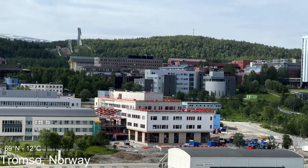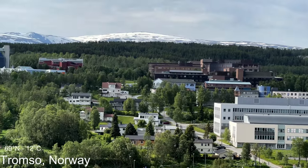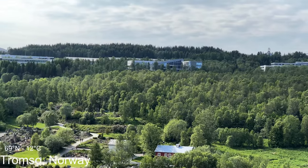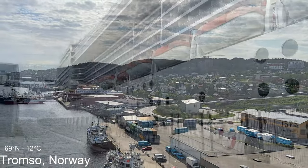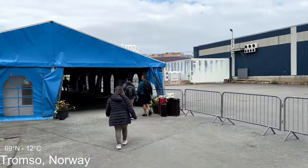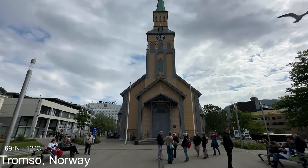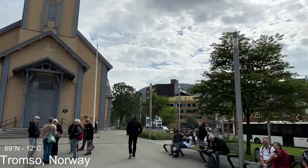It is the largest urban area in northern Norway with the third largest north of the Arctic Circle anywhere in the world. Noemi and I took a shuttle from the ship to the center of town. As we were disembarking, we walked through a Welcome to Tromso tent, and this troll museum poster caught my eye. We had just finished two great troll movies on Netflix, so we had to stop by the museum in town.